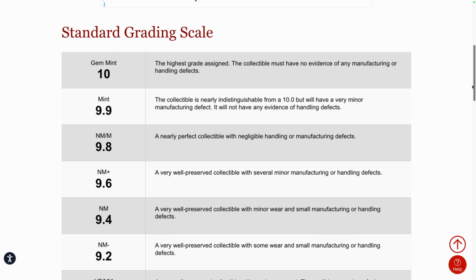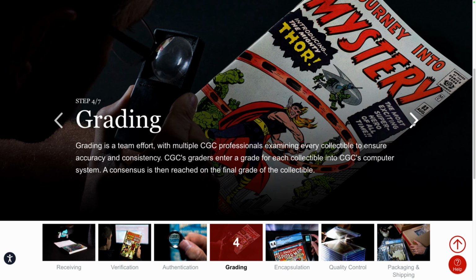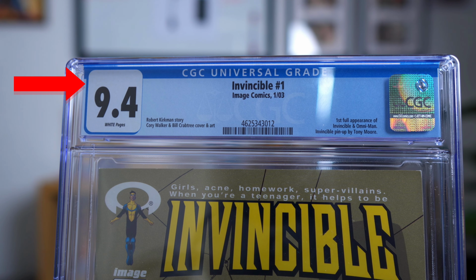Now the Certified Guaranty Company, also known for short as CGC, are the gold standard, as you would want to call it. They grade your comic book and encapsulate it in a tamper-proof case along with a label which lists the grade, key details about the comic book, and any other relevant notes.